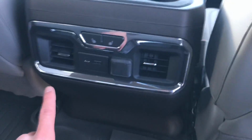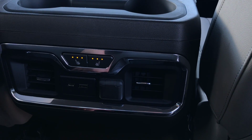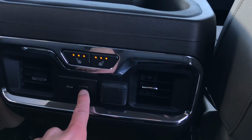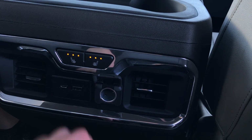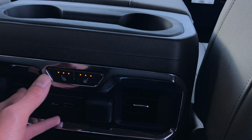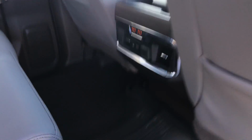Now back here, in terms of features for the back seat, you've finally got rear heated seats for both exterior sides. You've got the USB-C port, as well as your standard USB and a 12-volt charging outlet. Not to mention you've finally got air vents back here too, so it's definitely going to be nice and comfortable.